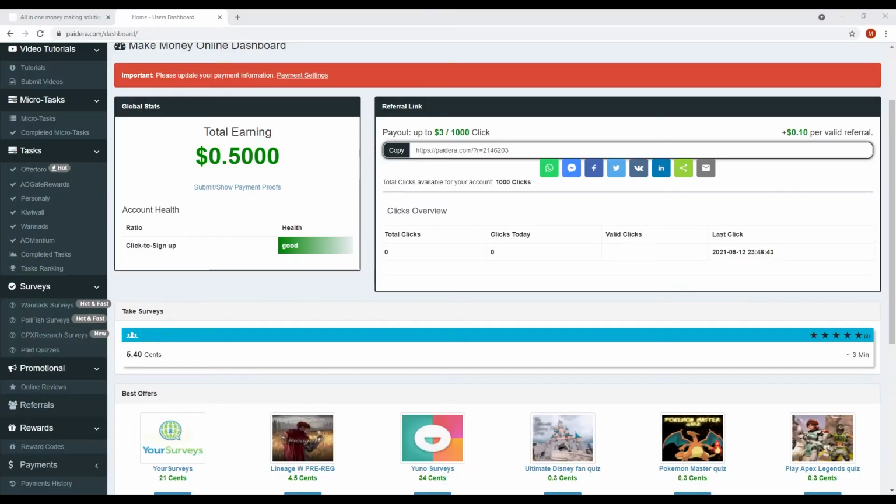One easy way to earn money in Paydara is answering surveys, which is the easiest thing to do. All you have to do is go to the survey section and click on any survey that you want to do. You can do these surveys as many times as you want and you can earn money easily. We will show you a tip on how you can earn double the amount for answering surveys.